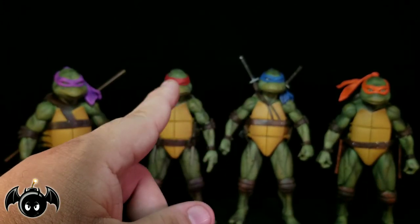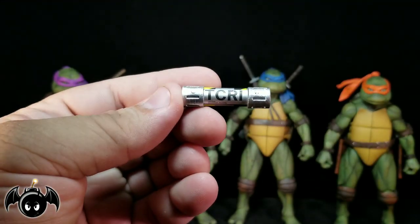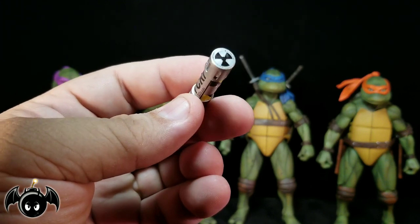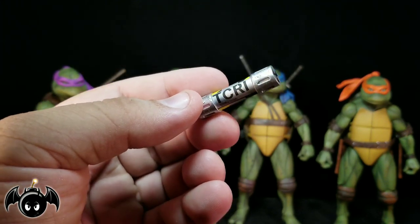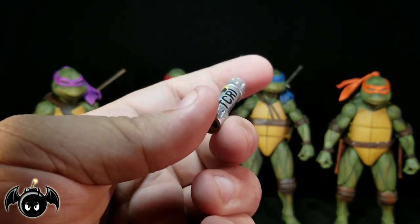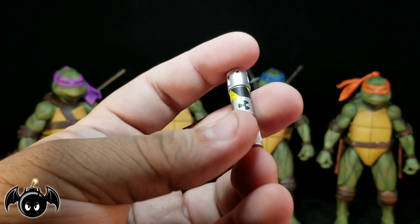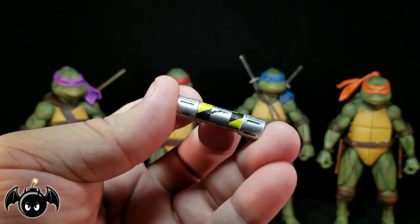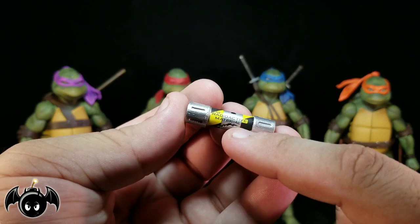And probably the best accessory, I think, is this, the TCRI canister. That is incredibly cool and gorgeously detailed. This is one of those accessories that I've always wanted in this scale, just really nicely done. And man, this could be posed with almost any of your turtles. Just nice bright silver, got the clean paint apps right there, got that biohazard symbol. You can even see on this side, it is actually a little cracked right there, which I think is awesome. That's awesome.